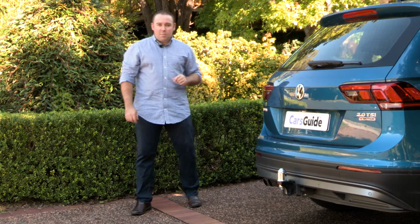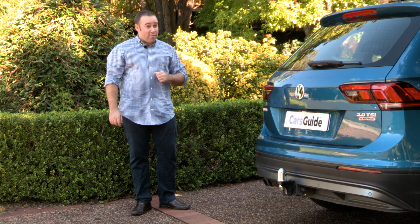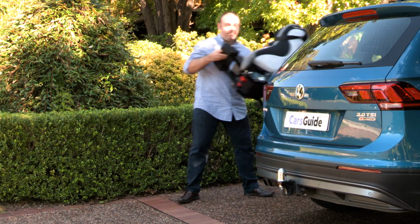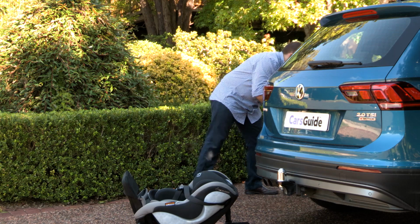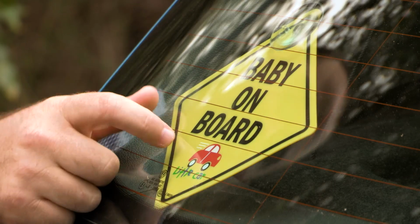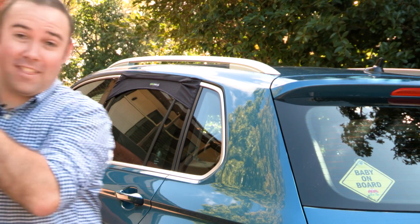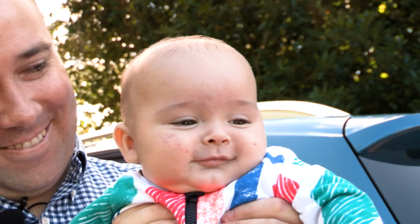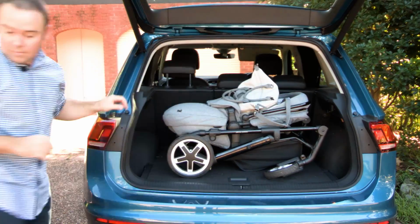I've been living with this mid-spec petrol 132 TSI Comfortline for 6 months, and its arrival coincided perfectly with my need to buy one of these, and one of these, and one of those. Because about 4 months ago, I also got my first one of these. And every parent knows that when you've got one of these, you also need to bring a whole heap of other things you never thought a baby would need.